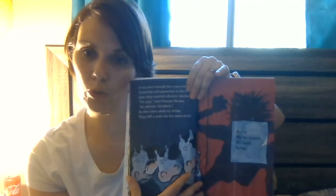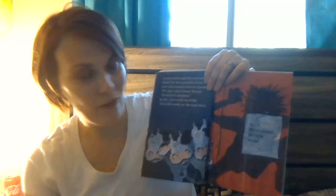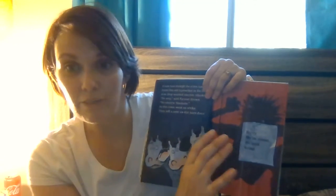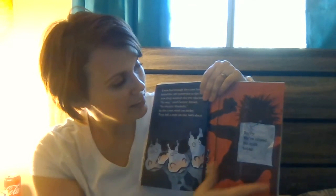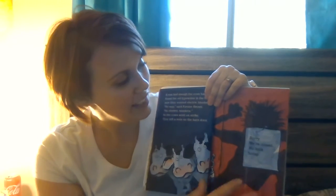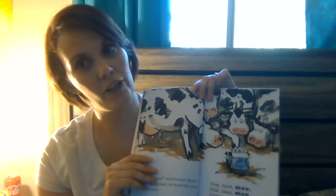On the next page, it's really noticeable, I feel like, because here you have the cows and it's blue. The primary color is blue here. And then you can see Farmer Brown has found the note. You don't even see the farmer, you see his shadow, but it is all red again. And his shadow is very dark and black, but you can tell just by that he is really angry. Everything's just everywhere. His hands are up in the air. He's obviously really mad.